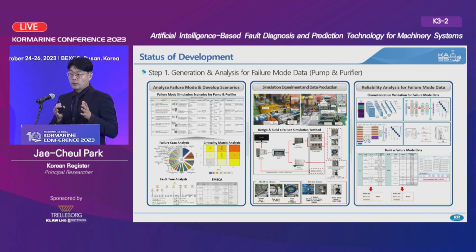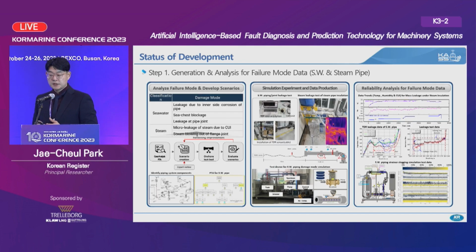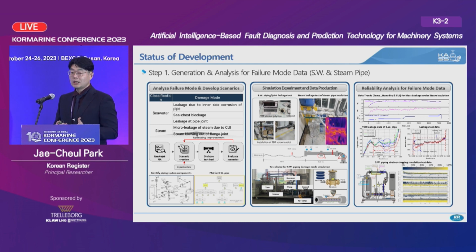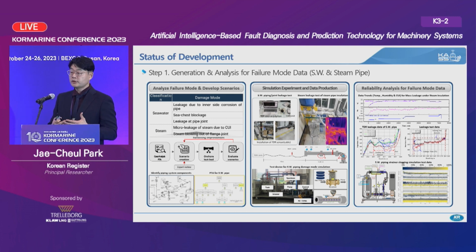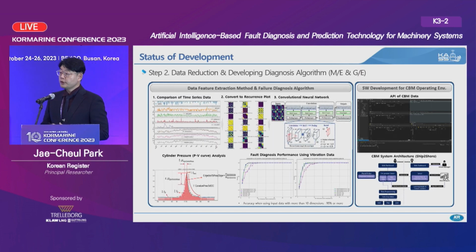As mentioned before, not just engine and generator, but also pump and purifiers went through the testings, and we established a test bed. And under the same research framework, we developed the scenario, we generated the test data, and conducted simulation as well. And Mokpo Maritime, Ocean and Maritime University worked with us. We represented the damage on the vessel through the scenario and analyzed the relevant data. After data analysis is completed, we can have the data framework where we can use the data diagnosis algorithm.